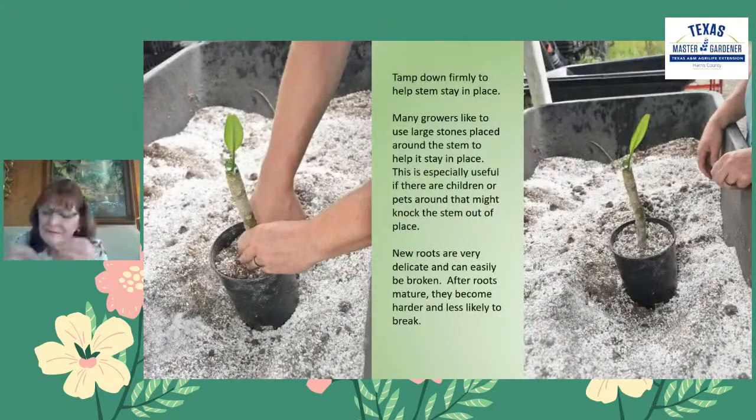Pack it down. You've got that stem in there. Now you pack that soil in around the cutting. You want to make sure that it is not toppled over. If you have a dog or children, or you have a very active life, you can sometimes put rocks around that stem cutting so that the stem doesn't move. If the stem moves, even if it's in a porous mix, it might break off the delicate roots.